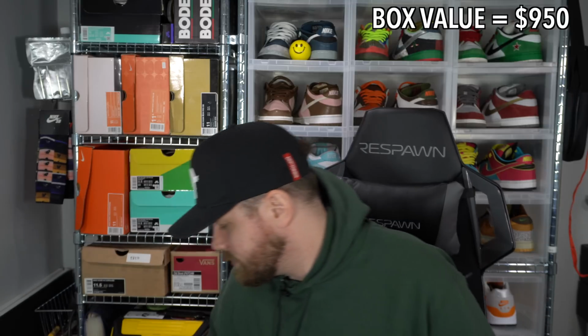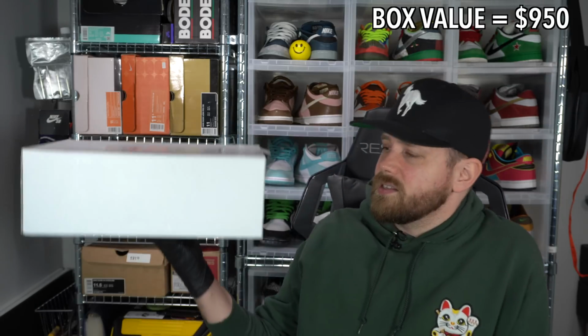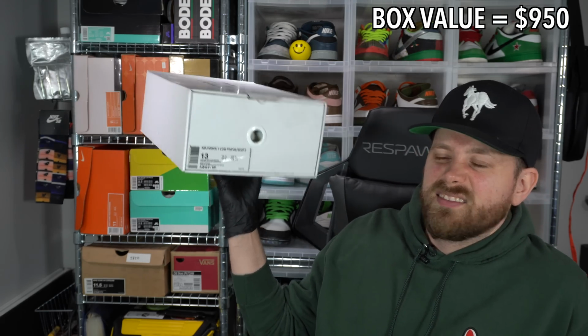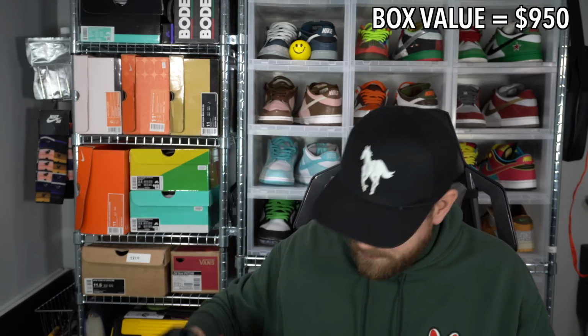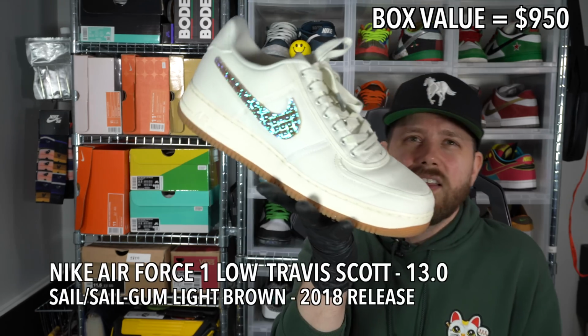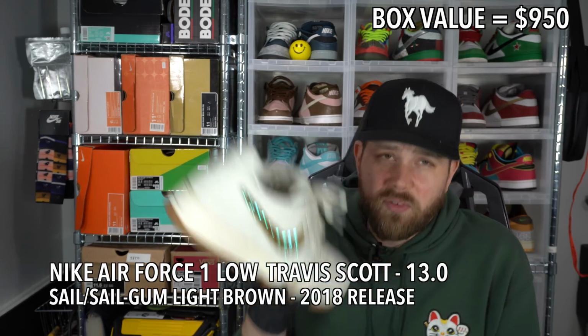Let's do this. There's an Air Force One in here, let's grab it. Got a size 13 Air Force One low Travis Scott. Okay, this is actually a really good one. So you can tell by the various swooshes, they're worn, but they're in good shape. This is the Sail Air Force One and the Travis Scott collaboration. These are in really great shape.